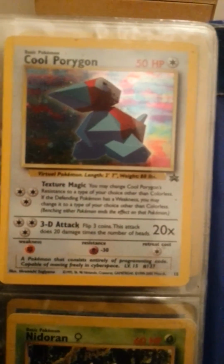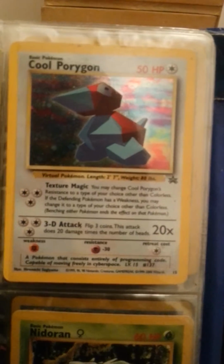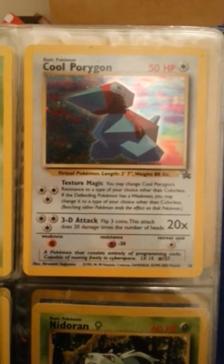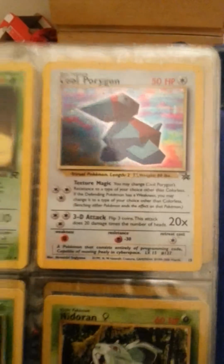You can sell it for $150 to $200 because it came with Pokemon Stadium 2, and here's a promo card. Promo. I don't know if you can see that. So yeah, these cards are rare. They're really cool to have. If you're a collector and you collect the cards, it's really cool to have these.